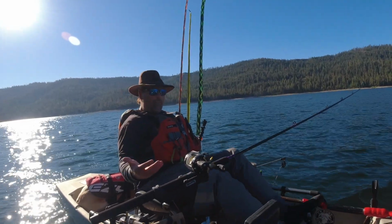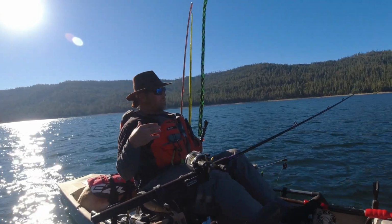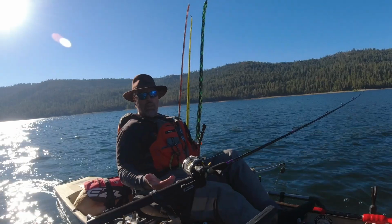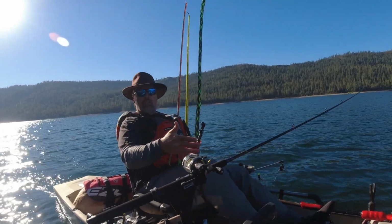I like to start off fairly fast with a fairly large lure. Today I'm starting off with that trigger spoon, golden red, great Sierra color, and I'm starting off ranging anywhere from 2.5 to 2.8 miles an hour. So with the breeze at my back, it's allowing me to cover a lot of water.